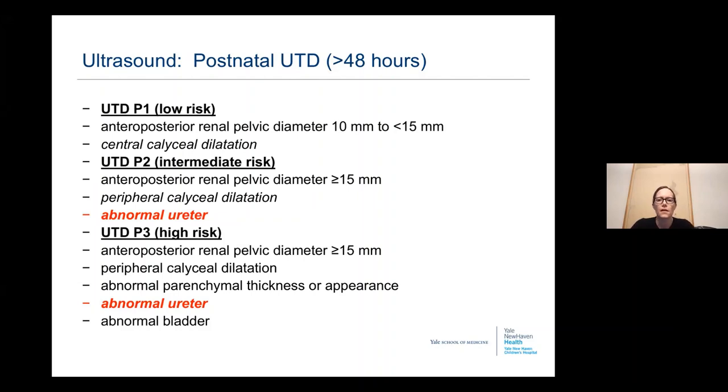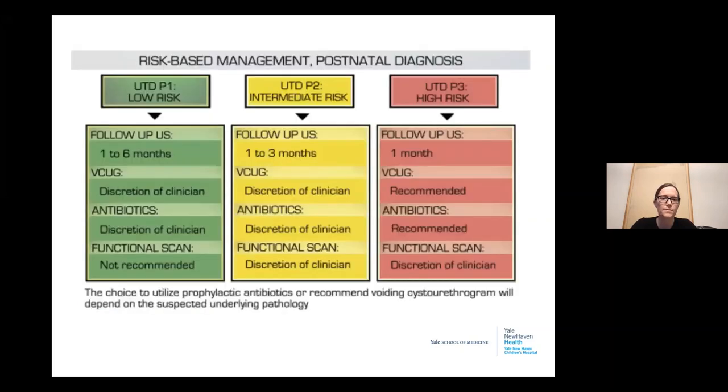So when we think about our UTD classification and our ultrasound postnatally after 48 hours, our patients are again going to be either intermediate risk or high risk. And the high-risk patients are going to have associated parenchymal abnormalities in thickness or appearance. They may or may not have an abnormal bladder, although if the etiology is a primary megaureter or ectopic ureter, the likelihood of them having an abnormal bladder is low unless it's a bilateral ectopic ureter.